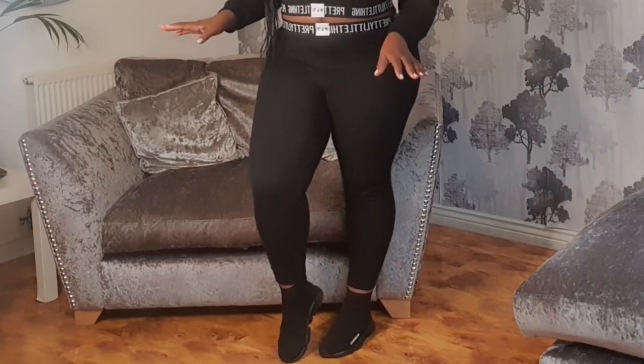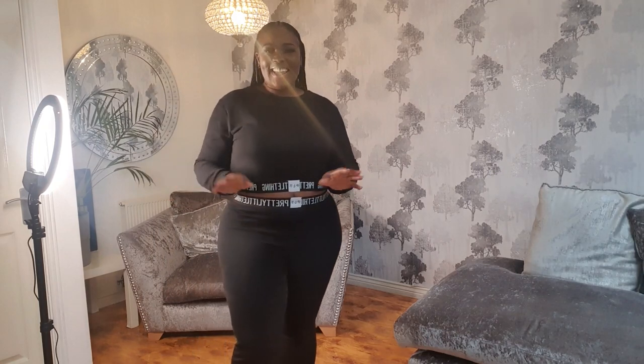But comfortable. I've paired it with my Balenciagas. But this is nice, ladies. I'd say definitely grab yourself one of these loungewear sets, because I'm telling you, this is nice. Very comfortable, ladies. Very, very comfortable.